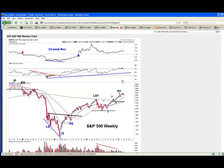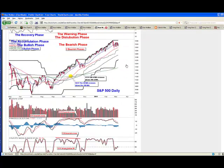So hang in there. Don't panic if we do get a double top. Don't panic. Even if it pierces through just a hair, that's what it's supposed to do. Pierce through to grab all the overhead stops and then reverse hard and tank. Look for that 135.14 on SPY, and look for the 1349 area as well for the SPX.